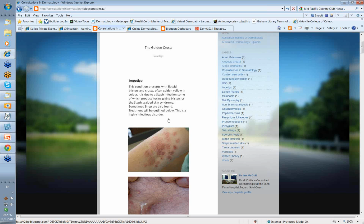Treatment, we'll outline that below, but this is the last thing. This is a highly infectious disorder. It's very easy for this to spread from one person to another. And this is why it goes by its colloquial name of school sores. When it starts in a school, it's very easily spread by one child to another just by contact. And the contact can be via the person or via inanimate objects that they've touched. So it's important to isolate someone who has a staph impetigo, at least until they're on good either topical or oral antibiotics.